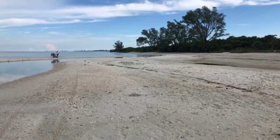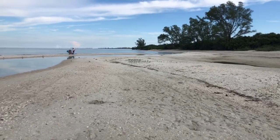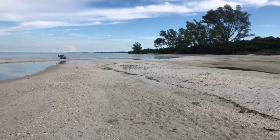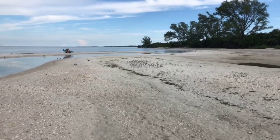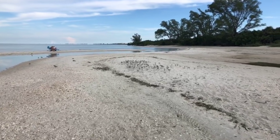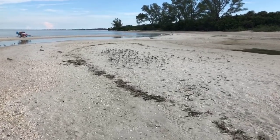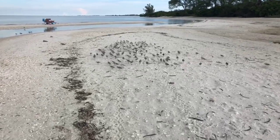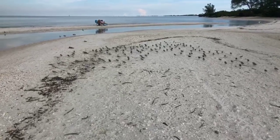What a shame, that poor dead tern that we found yesterday is still on the beach. That's sad. Look at all these little sandpipers. Watch, they're going to start scurrying around as I get close to them. They'll just move across the beach like a little wave. They just hop along. They're so cute.